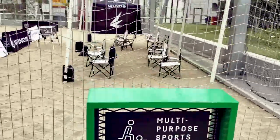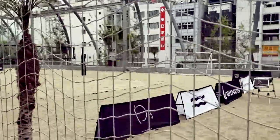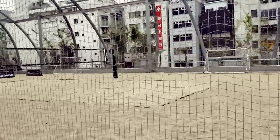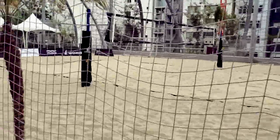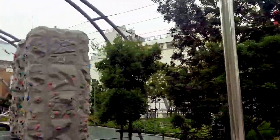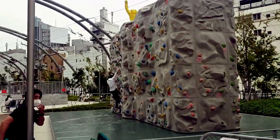They also have beach volleyball here. It's kind of amazing, on the roof in the city where you can actually play beach volleyball. I would love to do that sometime. And next to the beach volleyball court, there is a climbing wall if you want to practice your bouldering skills.